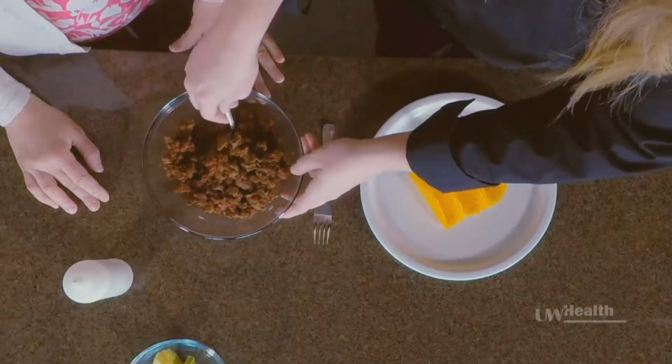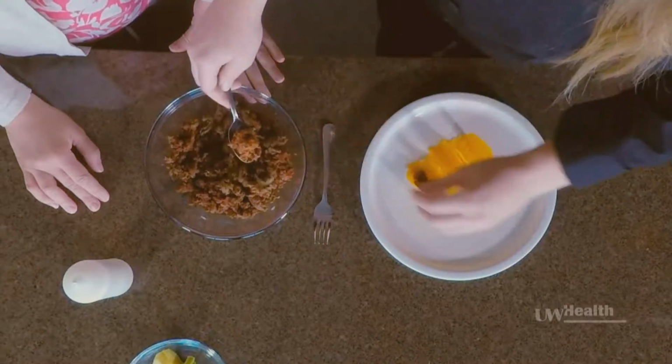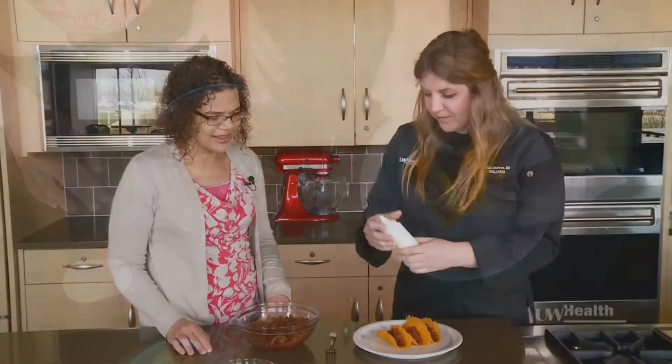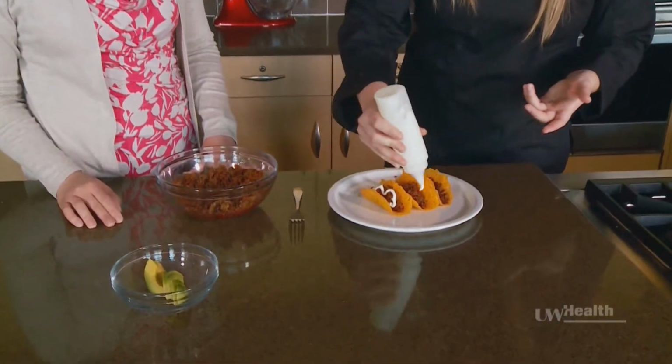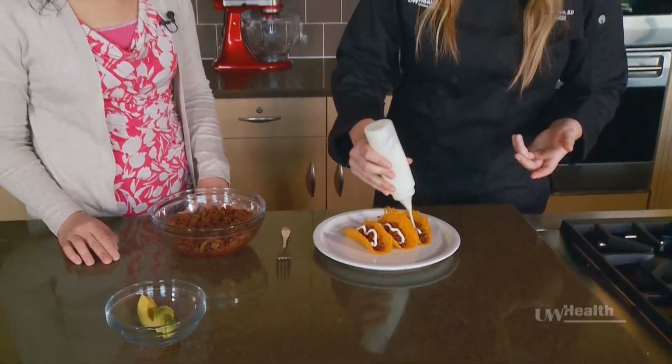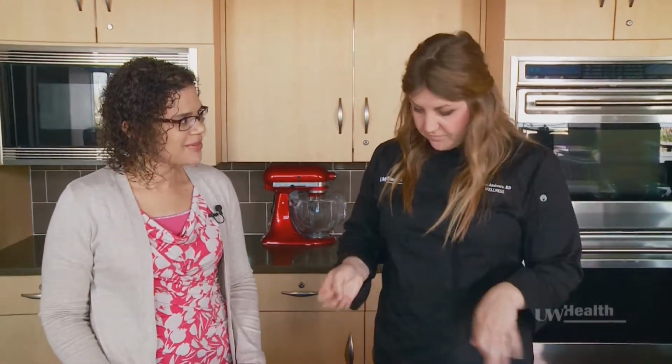So this is our chorizo and beef mixture. We just put a little bit in each of them. And so now we can put a little sour cream on our tacos as well. We do have to be careful with the toppings that we use and how much we add. And always want to use the full fat version. Yes, the full fat sour cream.